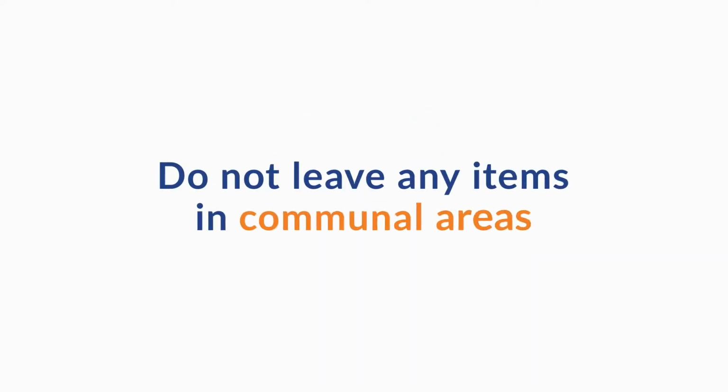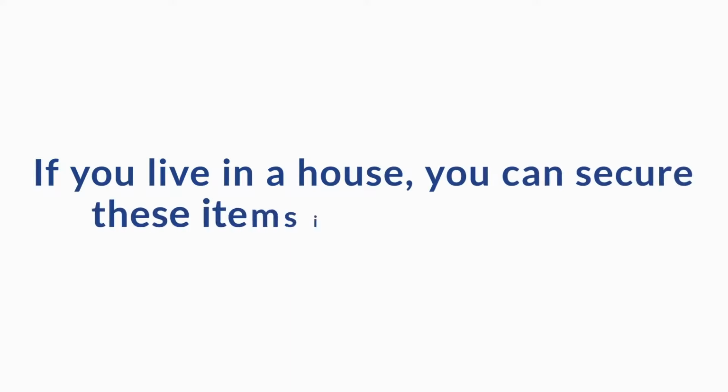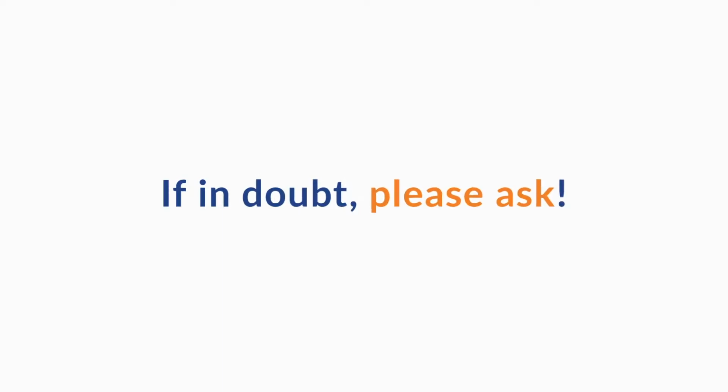Please use the designated space provided to store bicycles. Do not leave items in communal hallways, stairs, landing or on green areas. If you live in a house, secure these items in your rear garden. If you would like to make any alterations to the home or garden, you must write to us for permission and approval before carrying out any work. Unapproved alterations could be removed at the cost to the tenant.